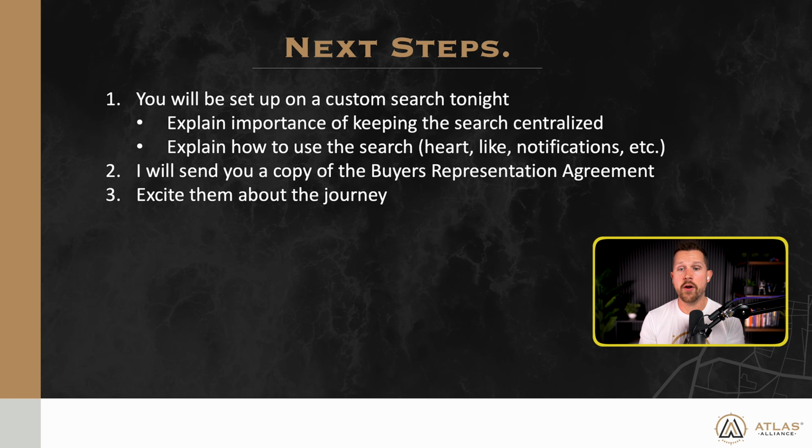Also explain how to use the search. So if they like something, if they heart something, notifications, things like that, so that you know when you can go on to the next step. But again, if you tell them you're going to set it up by 9 p.m., you better make sure it's set up before 9 p.m. Otherwise, you're going to hear about it and you just disappointed them immediately. But again, tell them when the search is going to be set up so they're not asking you when it's going to be set up.